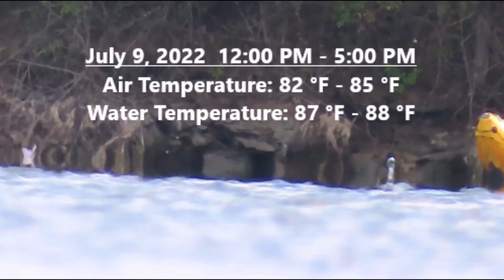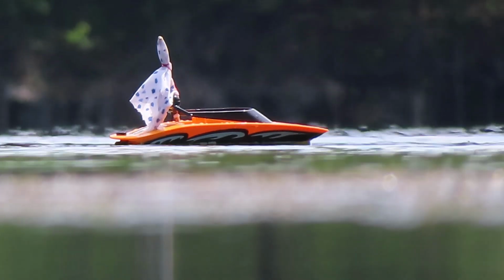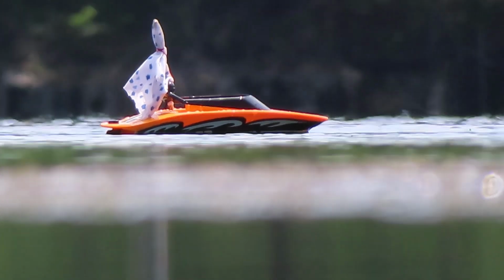The next observation took place on July 9th. On this day, the air temperature was between 5 and 2 degrees cooler than the water temperature. Here we placed the RC boat at around 500 feet from the camera. Most of the hull of the boat was not visible at this distance.